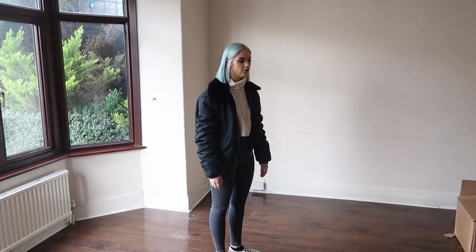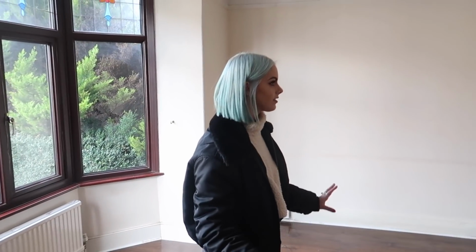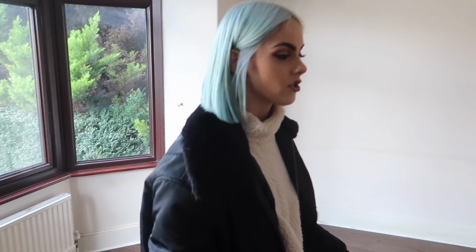We've already got a sofa and an armchair that we're gonna put in here. As you can see, it needs a lot of work doing to it. We've got a fireplace which works. Yeah, this is the first room.